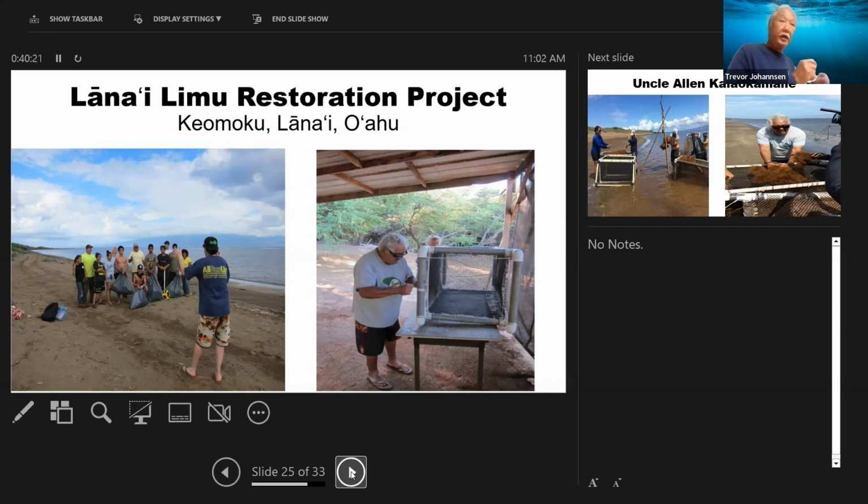So we were sending limu to Uncle Alan pretty often. They were doing a limu lay and planting out in the ocean. After several months, he called me, saying every month, I need some more limu for the next planting. And then afterwards, how come all the limu disappearing? Well, the question was, you have turtles on that reef? He said, yeah, you should come at minus tide, they stack upon each other on the reef. Oh, I think the turtles are eating your limu. So he came up with this cage to protect the limu from the turtles.